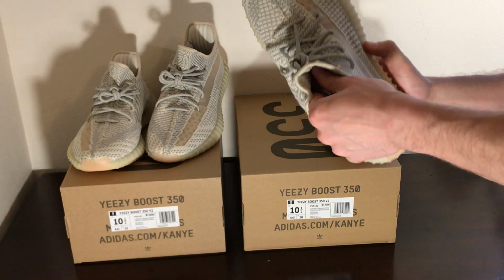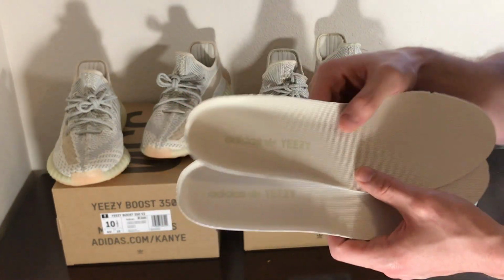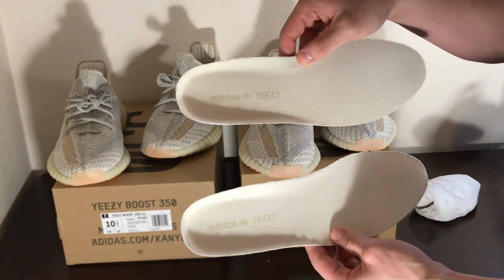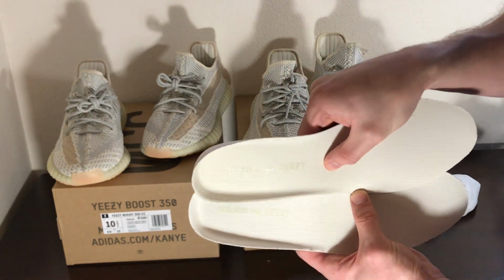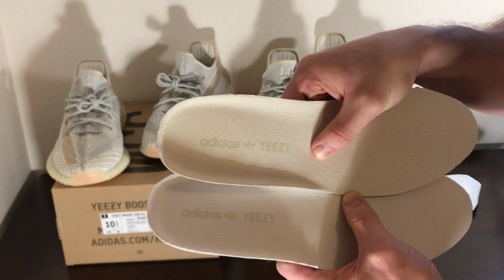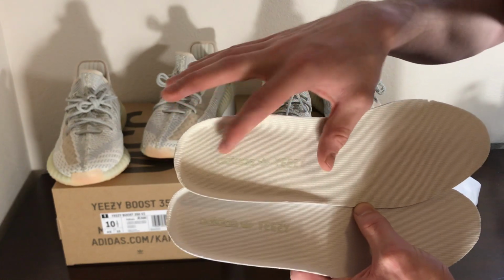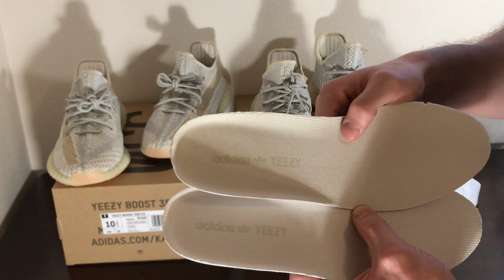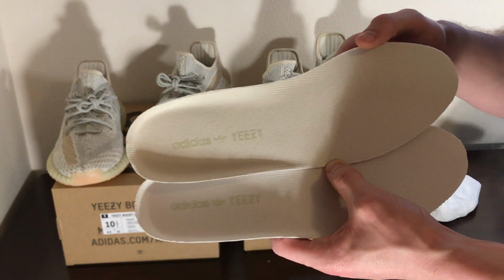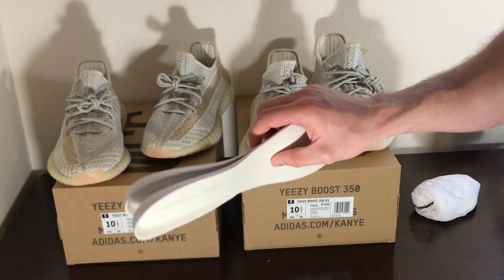Let's dive in a little bit and check out the inside of the shoe. So on the top, now I just confused myself. I think this one is the rep and this one's the retail. Kind of a harsh light there, but the color is pretty close. The actual screen print there, that's identical. You can't really tell anything different. I think I'm just picking up different colors because of the camera light, but they look really close in person. You're not going to be able to tell a difference there.